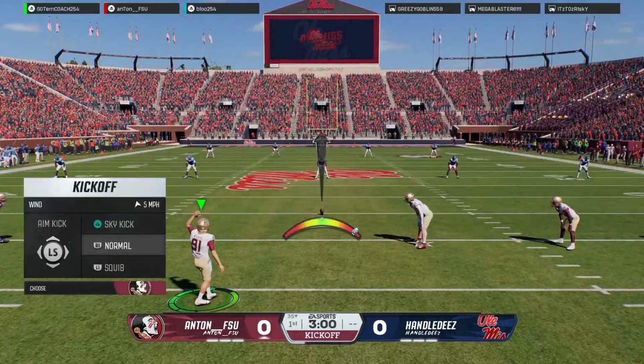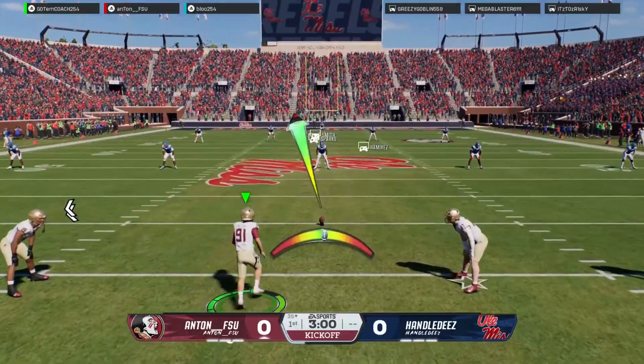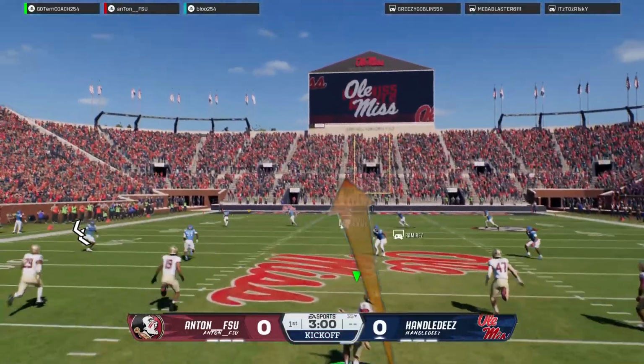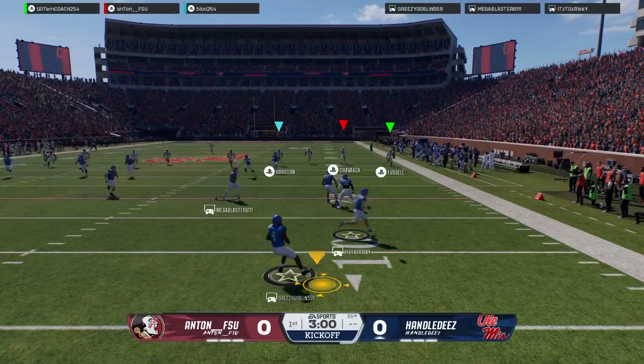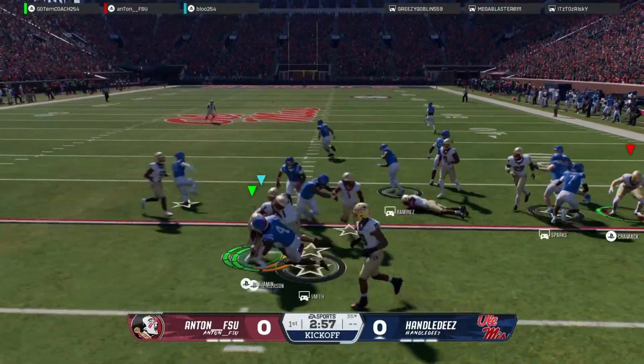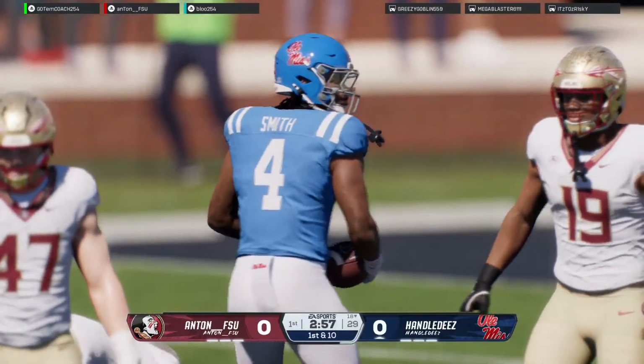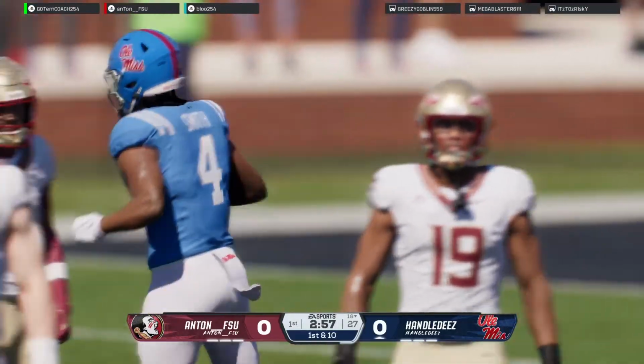The Knowles will kick off first, and here we go. From inside his own 10, he'll try to help out their field position. He was looking for some running room, but not much to be found as he stopped at the 18.